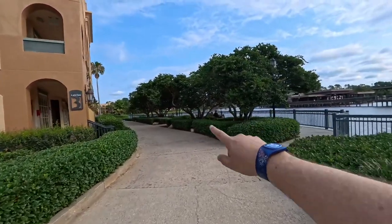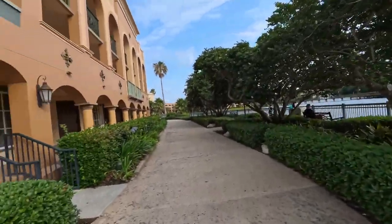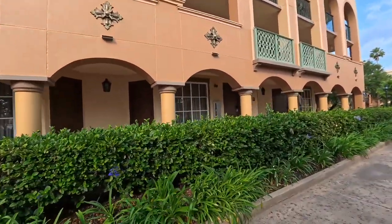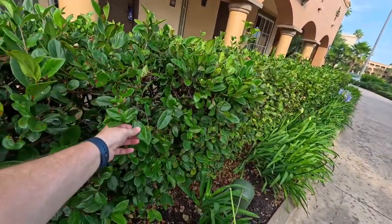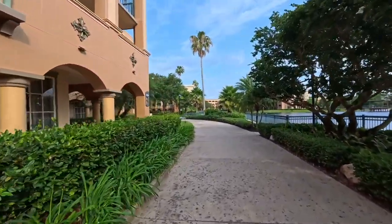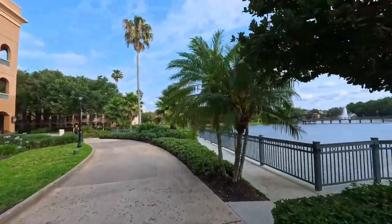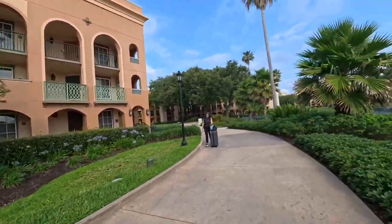Here's a couple peaceful places to sit, look out over the water. So these are the casitas. Look at the beautiful foliage here. Leaves in Florida are always nice and thick. I live in more of a warmer climate area, so I'm always fascinated by how different it is here in Florida. And I'm always fascinated by palm trees, because I don't have those where I live. Look at that. Beautiful.